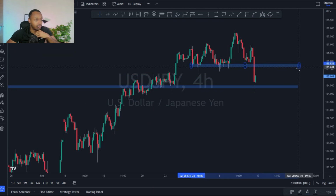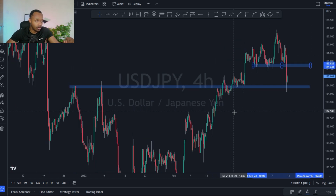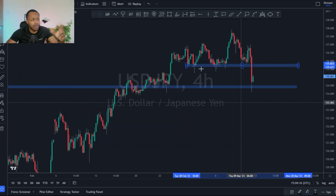Really nice key support. As you can see, the market's rejected it many times. So around 135.825 could be a good place to sell. And I say it could be because USD JPY is kind of between a rock and a hard place right now. There's a key level here at 134.500, which might not be the best place to sell into.